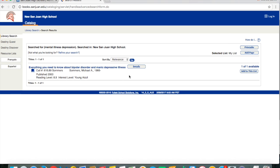And here it looks like we don't have a large selection, but if you were looking to do some research on this, we do have one book. Again, you can see the call number. This would be in the nonfiction section, 616.89, last name Summers. Also, some other information here too. It tells you it was published in 2000, so the information is probably a little bit dated, but it also gives you a reading level, interest level, and so forth. So that again is just one thing that might be helpful. You'll notice too that this page is printable if you'd like as well. So if you want to print this out, you're welcome to do so from the library computers and print it out using our printer.